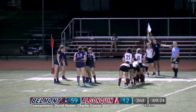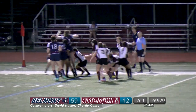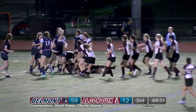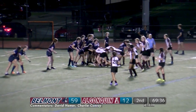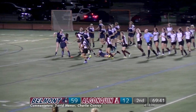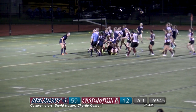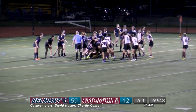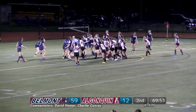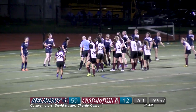The only downside is the opposition get to put the ball into the line out, but you've made some important yardage. Algonquin with the short line out there, Charlie. It's worked well for them. They've done it two or three times this half, and it's been effective. 16 again. Oh, she's going to get through. Nope. She's very determined. Okay, they still have the ball. They held up.